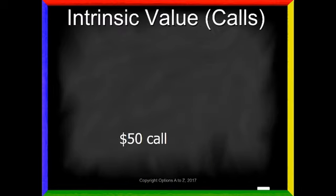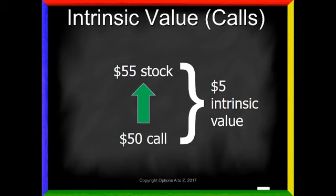Call options work exactly the same way. If you have a $50 call and the stock is currently at $55, you have the right to pay $50 for stock worth $55. That's an immediate $5 benefit. So this $50 call would have $5 of intrinsic value. Call options will gain intrinsic value as long as that stock price continues to rise above that strike price.